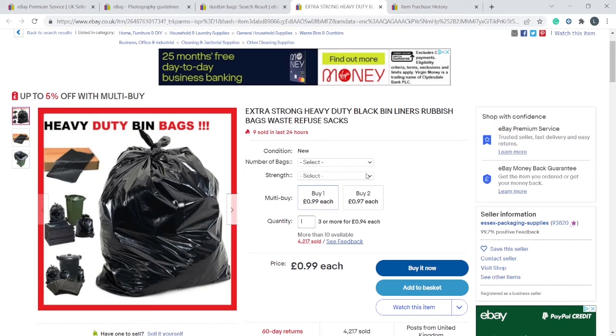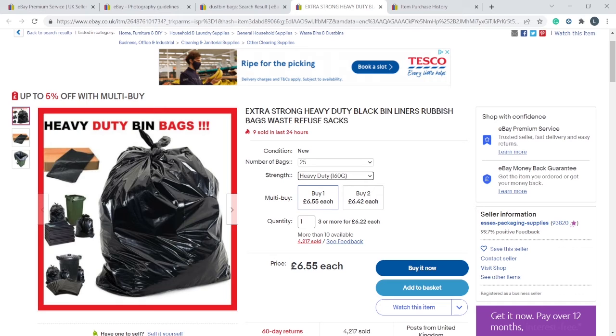So if I said, okay, you're not going to do a number of bags, you've got 25, 150. See the items, again, strength, heavy duty, 160. Obviously, the price changes. So as you can see, in quantity, pretty good, eh? That allows a person to also do multiple buys. Again, you can buy 2 or 3 as well. Another idea to get more sales on eBay. Different types of strategies, selling in bulk, give people options to buy more.